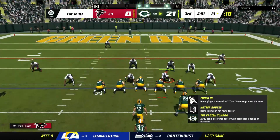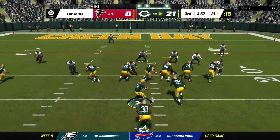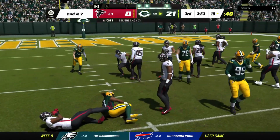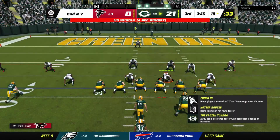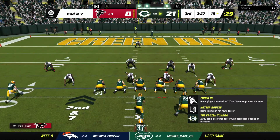So 1st and 10, and if they score on this drive, might have to start digging in our second half blowout material. An inside give to Jones. Knifes his way forward here, but just 3 yards on the play. 2nd down. 3 yards on that last carry. Here's 2nd and 7.